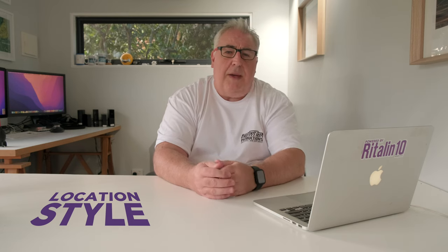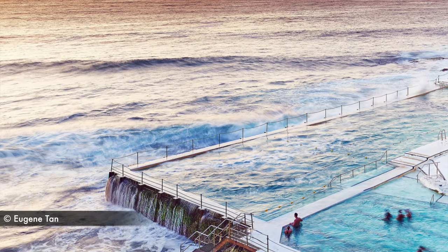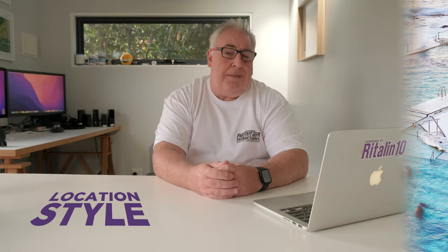Sometimes it's a specific geographic location and the documentation of that location that becomes a photographer's theme. There are myriad examples of this, but the one that sprung to my mind is an Australian photographer local to me by the name of Eugene Tan. Eugene, better known as Aquabumps, began a photographic email blog based on his images taken around Bondi Beach in Sydney.